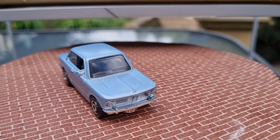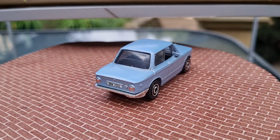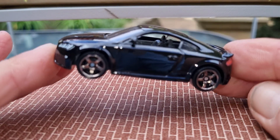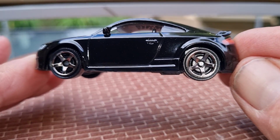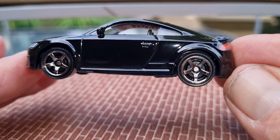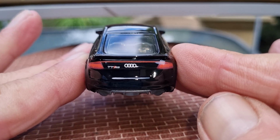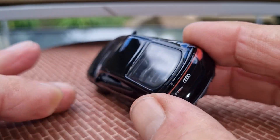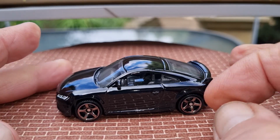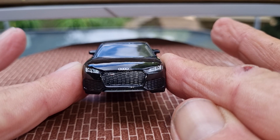And the next one is a 2019 Audi TT RS Coupe in gloss black. I've got a couple of these in different variations in the collection. And this is copyright 2020. Really nice gloss black, left-hand drive. Nice choice of wheels on it. And you can just barely see the brake discs behind the mag wheels. And oh yeah, well done on the rear, the TT badging and the Audi rings and the brake lamps. Again, twin side mirrors, and awesome job on that grille and the LED headlamps and the Audi rings as well.